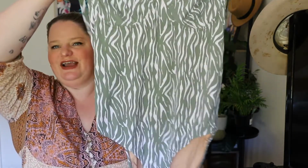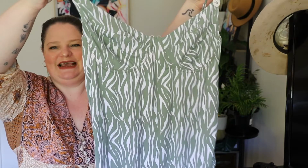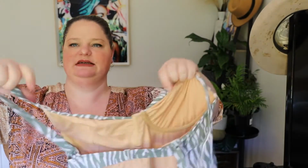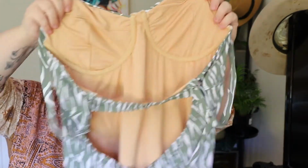Okay, so I got this really cute one piece. It is sort of a white and green zebra print, I guess you would call that, animal print of some kind. It actually has cups built into it. Oh, hang on, can I show you? Cups built into it. So that will be interesting. Maybe that'll give a bit of support.